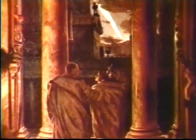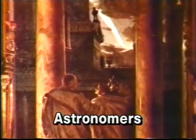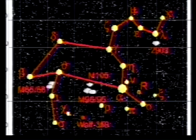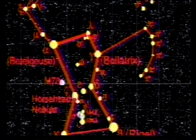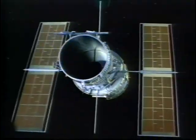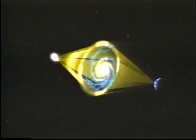The first space scientists, known as astronomers, gazed at star-filled skies and, using their imaginations, saw constellations shaped like animals and mythical gods. Now, spacecraft, computers, and powerful telescopes have vastly expanded our window on the universe.